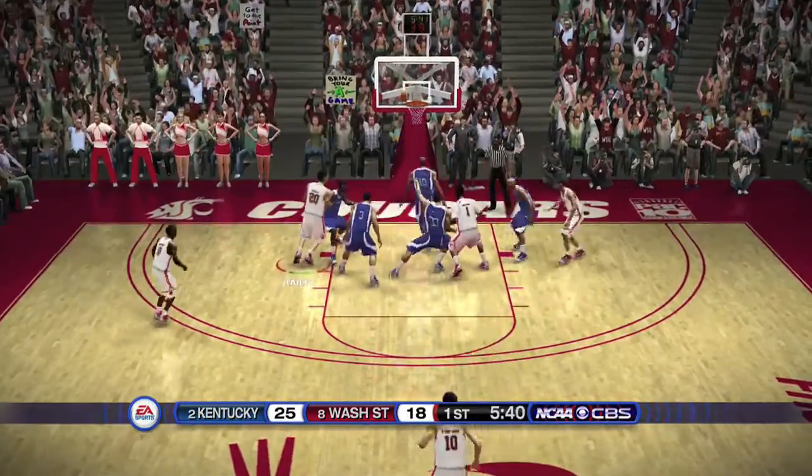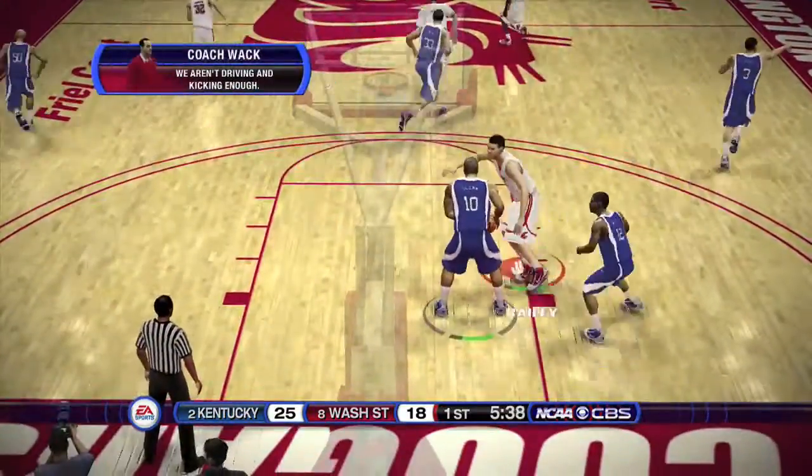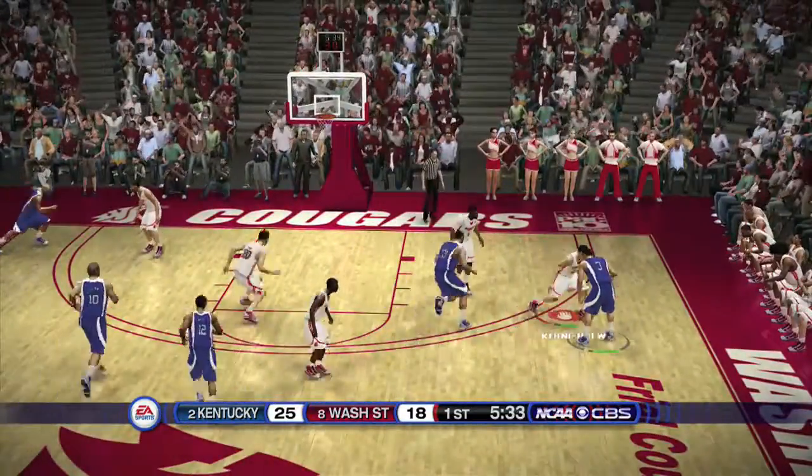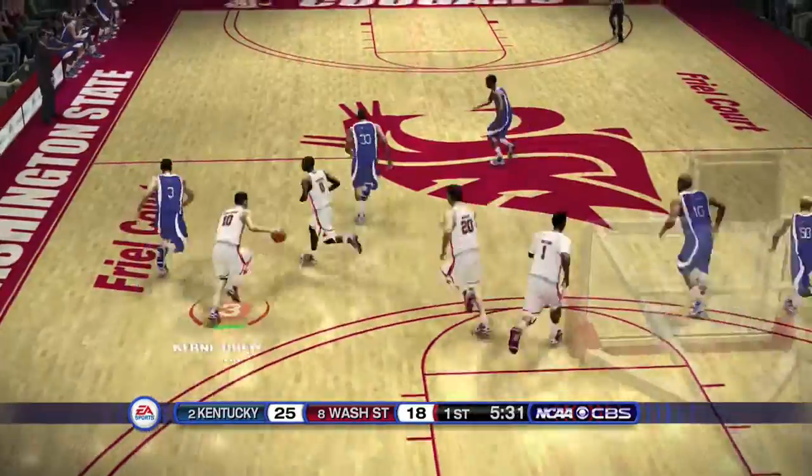He finds Rayleigh with a good little hook shot. But it will not fall as the Wildcats have it. Glenn's got it. Kicks it out to Major. Pushes it up the court quickly. They've got it from. And it's a steal. Curtis-Drew just takes it himself.